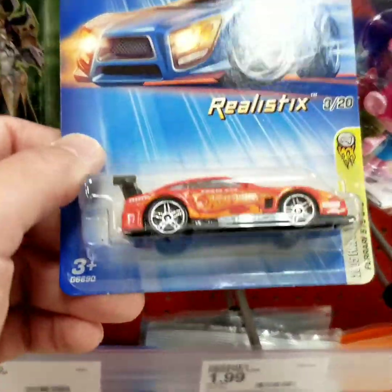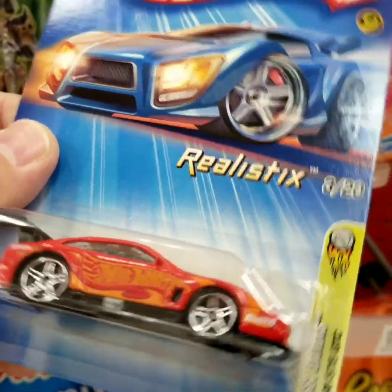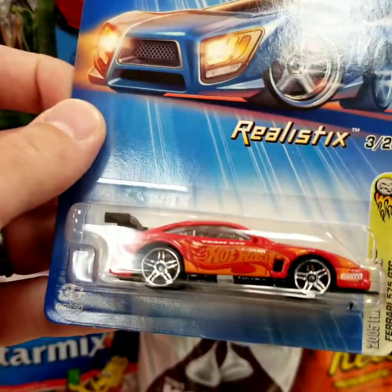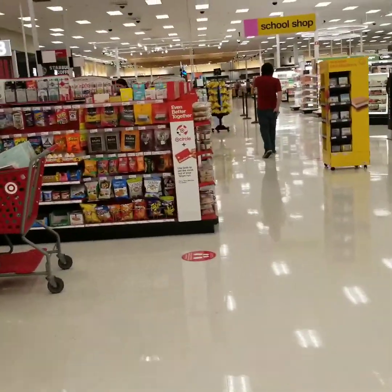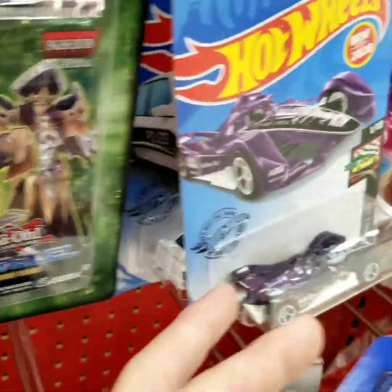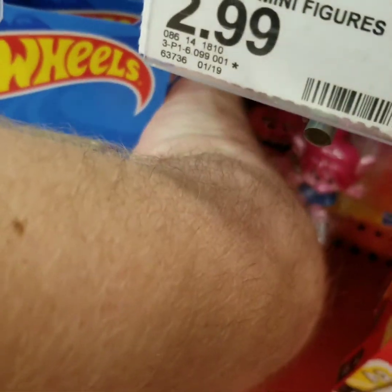Alright. Oh, look at that. Sometimes you'll get some really crazy returns, and this is one of the crazier ones I found. It's a Ferrari. You can take this. It's really weird how they'll accept just about anything back. Good old E30. Monte Carlo back there. All right. Sweet.